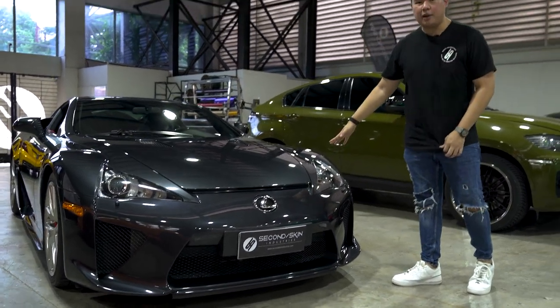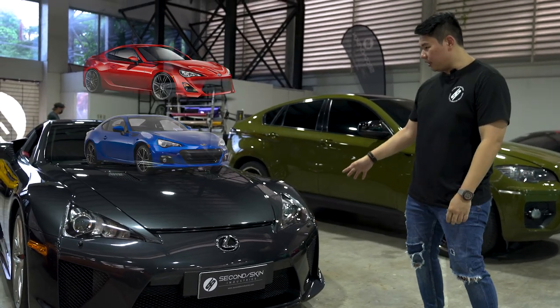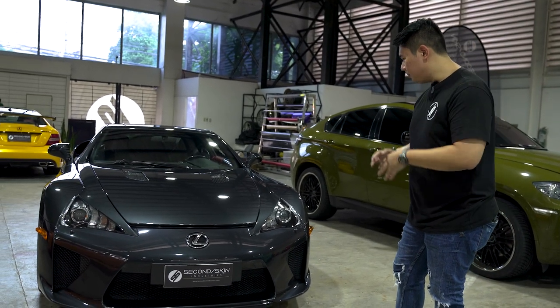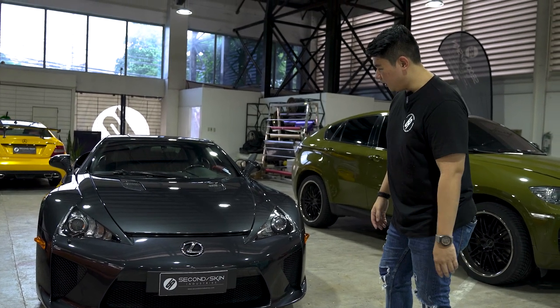And actually, dito nga na-inspire yung GT86, the BRZ. So, ito yung naging inspiration nila in making that car. So, you can see it has some resemblance to the 86, pero syempre, ito pa rin yung original and syempre, the one and the only. And I'll show you the engine.